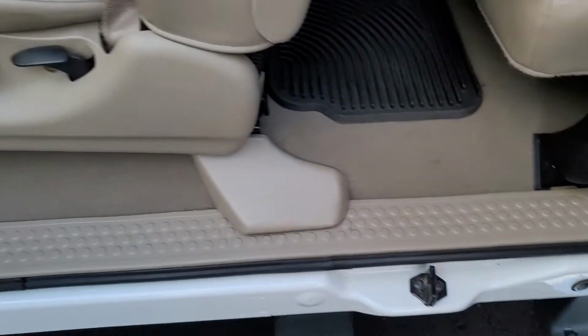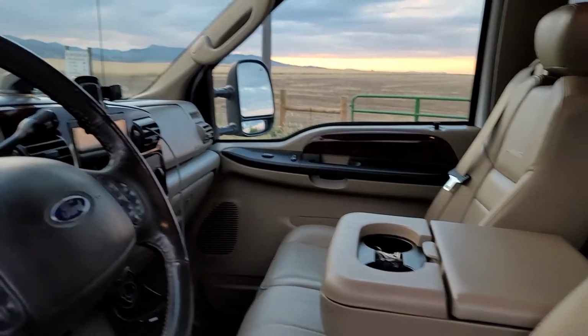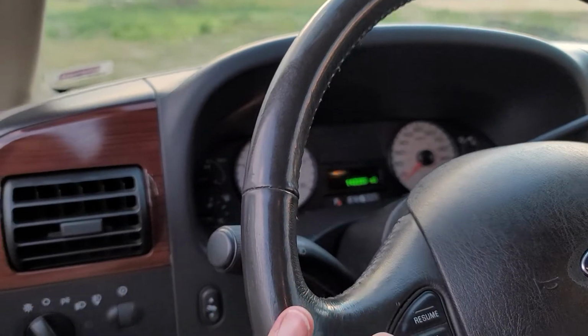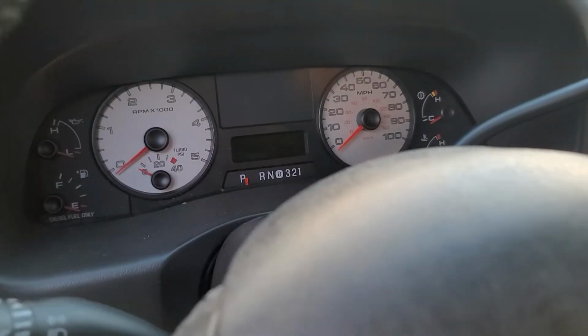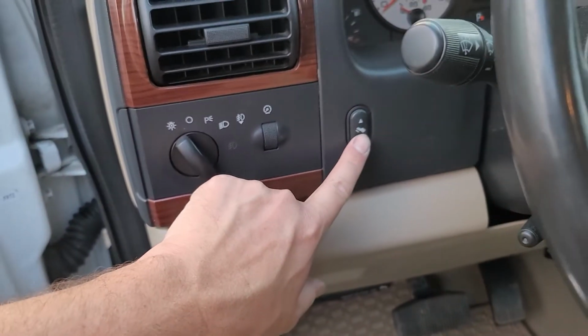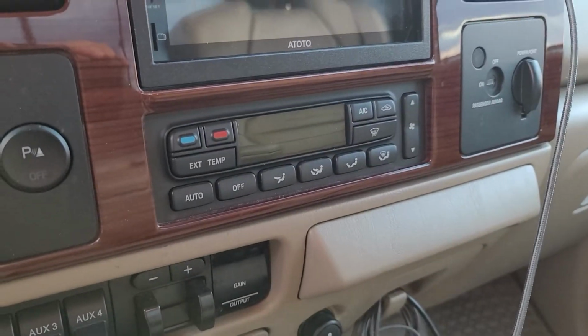Yeah, like spotless carpet, really nice tan, heated seats. It's a Lariat model, so leather steering wheel, leather seats. And what else? Adjustable pedals, automatic lights. Air conditioning and heater grade. It has the climate control there.